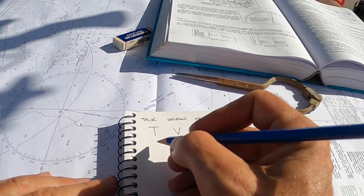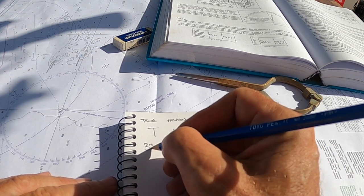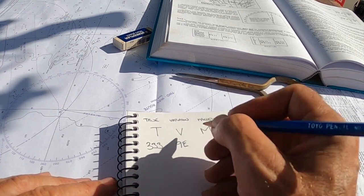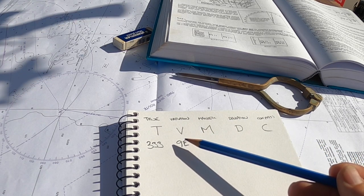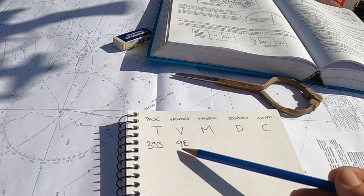All right, this means that our true bearing was 333 measured off the chart and 9 degrees east. That's more than enough. The rule you need to remember is that when the error is east, the compass reads least. When the error is west, the compass reads best.